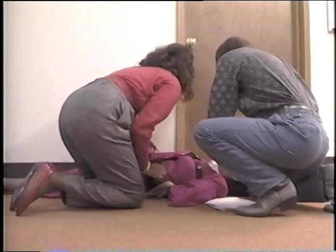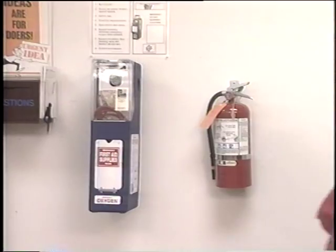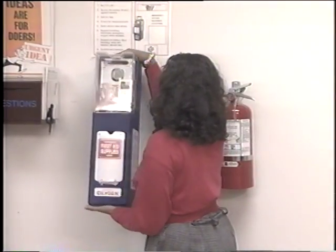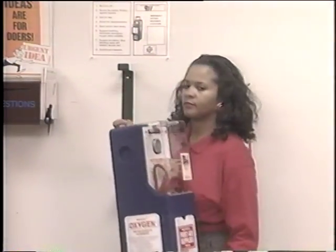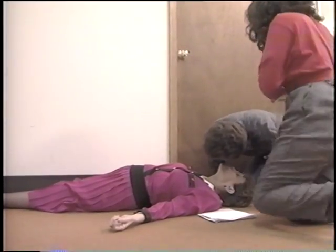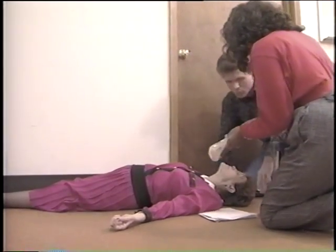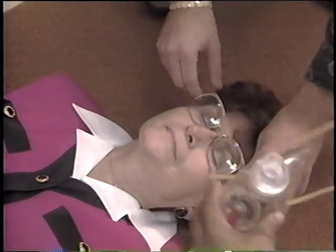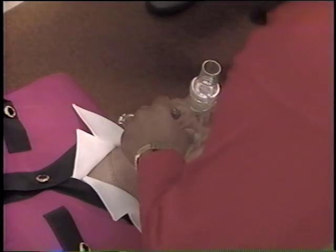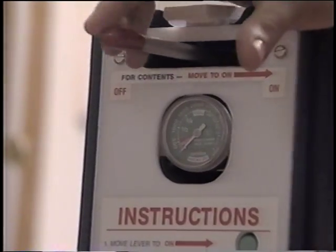Remember your ABCs: airway, breathing, and circulation. Check each one to make sure the victim is breathing. In case of a cardiac emergency, such as a heart attack or angina pectoris, only someone trained in cardiopulmonary resuscitation, CPR, should attempt it. And supplying supplemental oxygen to such a victim is a valuable adjunct in CPR.